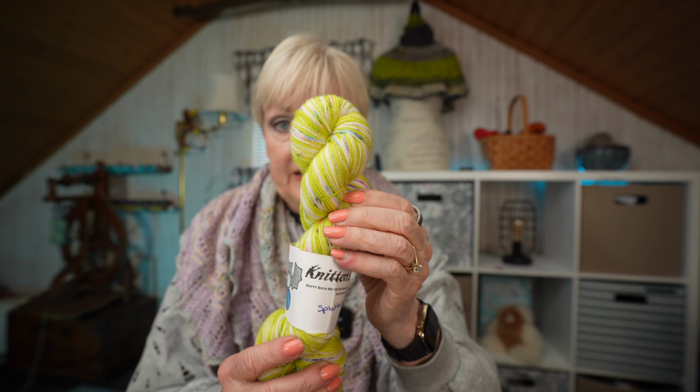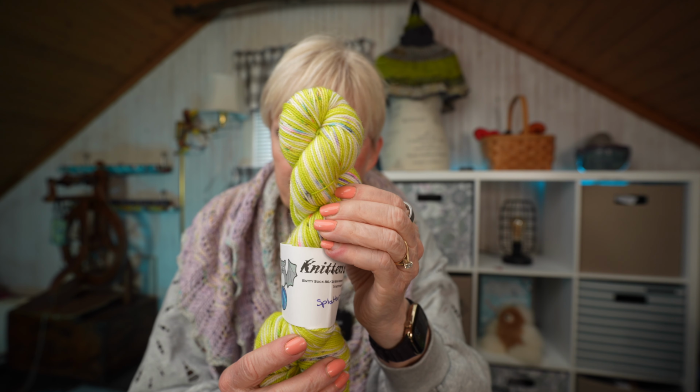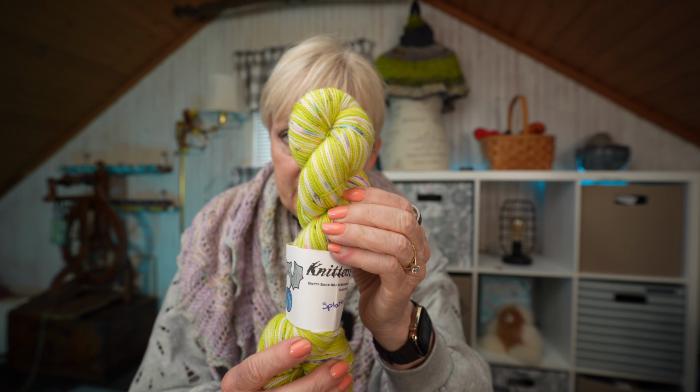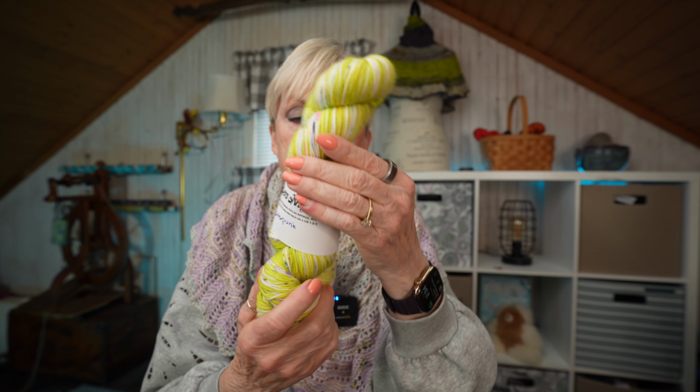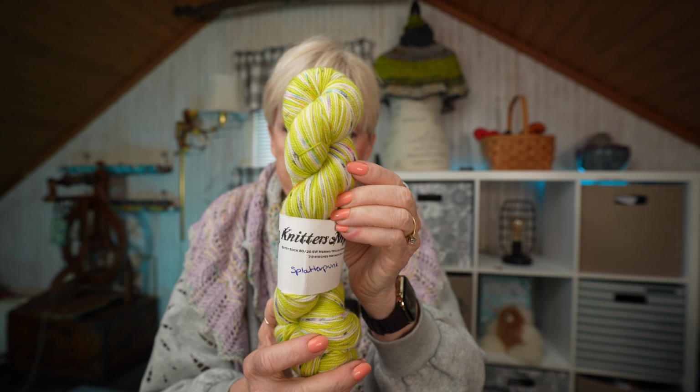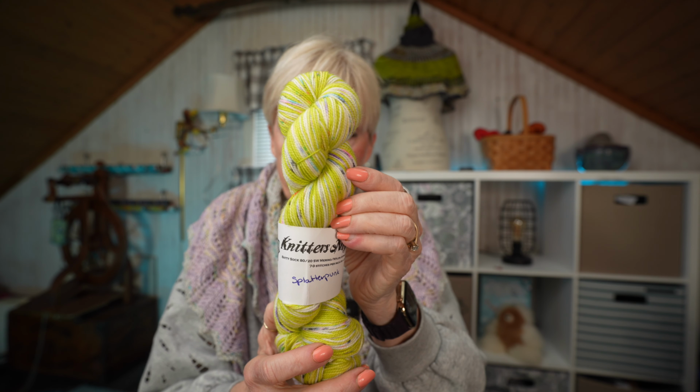She's not dying anymore. And this is a 2-ply. It is a variegated, not self-striping, but it's really, really pretty. Would be pretty for your summer knitting. Variegated, not a self-striping, called Splatter Punk. And I will put this in the shop. And I only have one. Yeah, I was really, really pleased that all those yarns went to good homes and hopefully will be knit into beautiful socks or shawls or even put into sweaters. You never know.